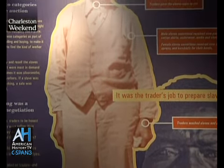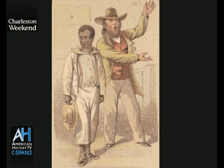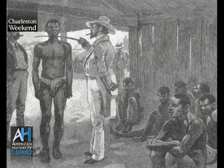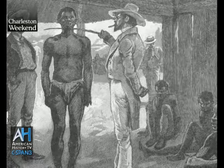Enslaved people were fed very well before auction, trying to fatten them up. They would also be provided soap and water here at Ryan's Mart to wash themselves, and sometimes they would also be given palm oil or some other kind of oil and encouraged to rub that into their skin so that they could appear healthier and their muscles would look more defined and they would look bulked up.